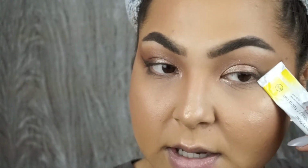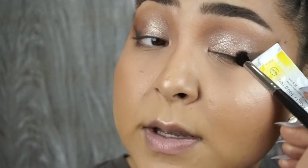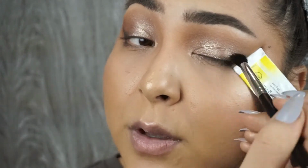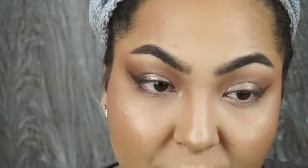As I said, this technique is not new. It's definitely something that's been used before. It's just new to me because I've recently started using it again. This is definitely a better alternative to putting tape on your eyes and dragging your skin and causing wrinkles. So I definitely do prefer this method over using tape to drag on your eyes.